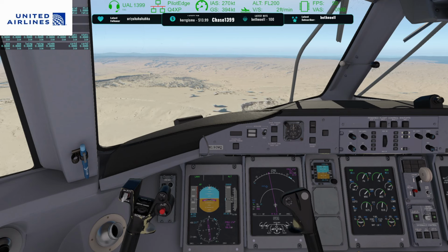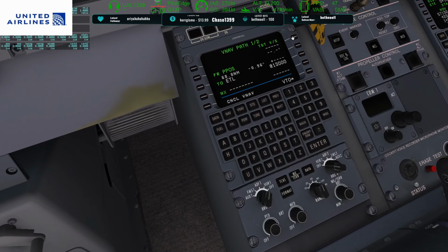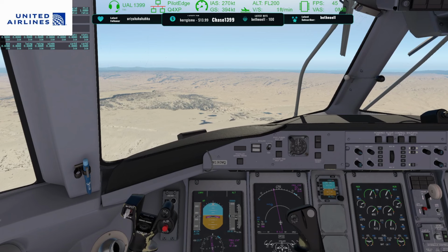All right, I'm gonna pause it again till we get closer. Actually, let me get our top of descent here. We've got 40 miles to top of descent. So I'll see you in about 40 miles.